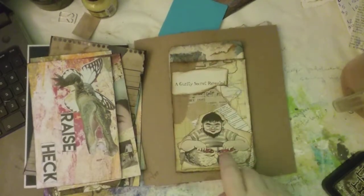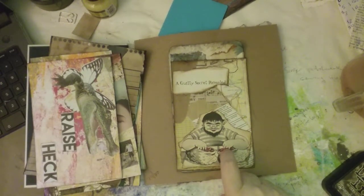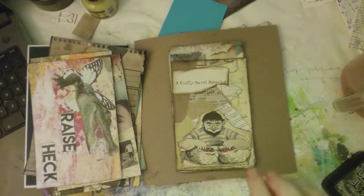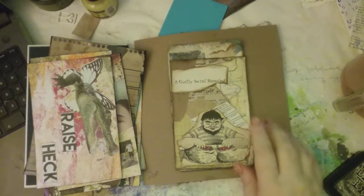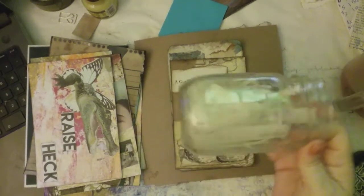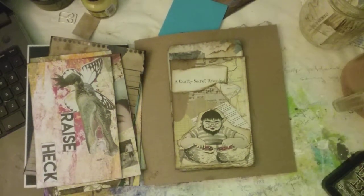So I did finally get back to the giant from Jack and the Beanstalk. This is from the same book as the other image of Jack when I did my Discover one. And this is from my, hold on, it's falling down. This is from my jar of phrases. A guilty secret revealed. So, you know, when you might be being greedy or gluttonous.